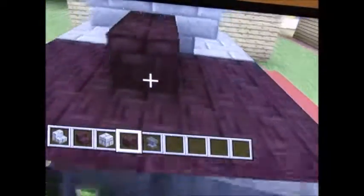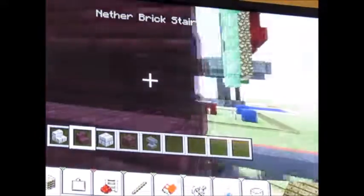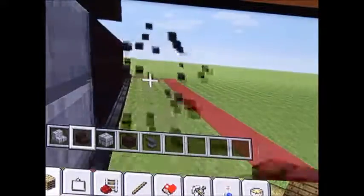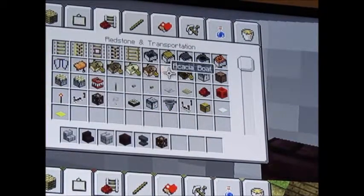Now let me build that. Banana track! No way. We're gonna have diamond wheels. Quartz. I need wool. Now that's a little too thick. Maybe in decoration blocks? That's pretty good. Now let me get a redstone lamp.